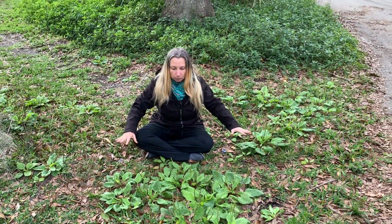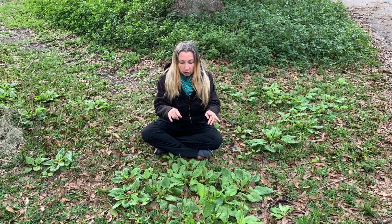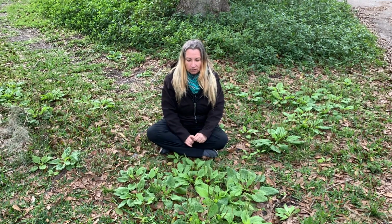What's even neater about this plant is those seeds can remain in the ground, in what we call the seed bank. So it's like all the seeds that are in the soil just waiting to grow. Well, the plantain seeds can remain there for up to 60 years. So if I scatter these seeds today, some of them may germinate next year, they may germinate in 10 years, they may germinate in 30 years. So it's a plant that has a long lifetime.